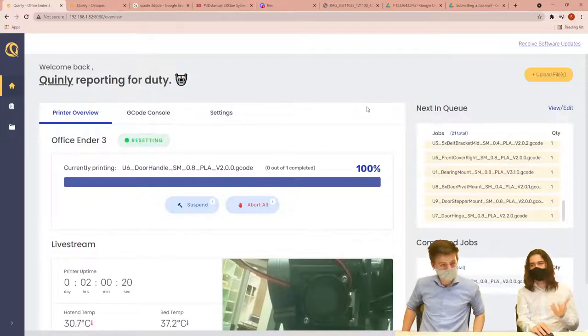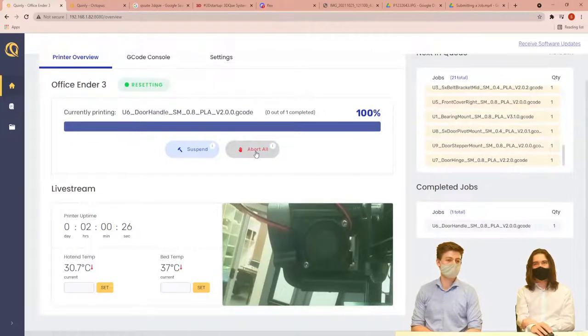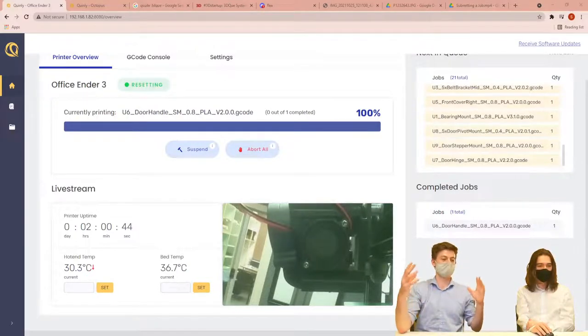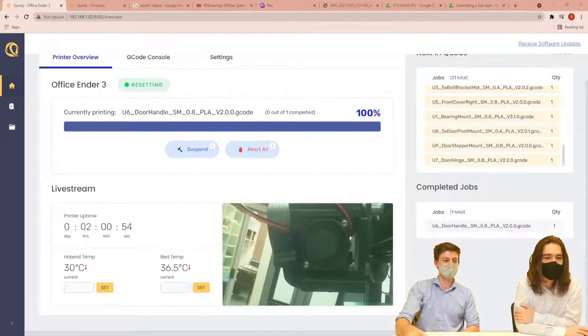But it also means you can spend your time doing better things that are more important, because spending even 30 seconds to make sure that your part is not on the build plate anymore is still time spent. It's time that is breaking your focus on doing more high value things like designing parts to be printed. And not to mention the overhead of just having a print to worry about constantly on your mind. Now with Quinly, you can be like, oh, the automation has it.